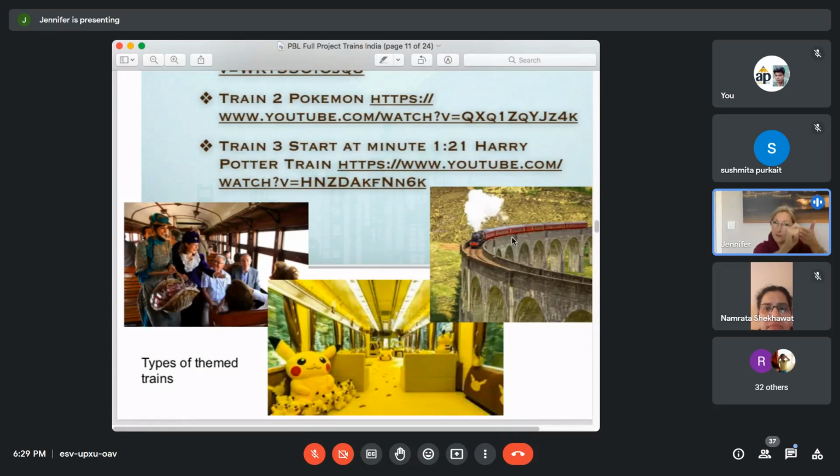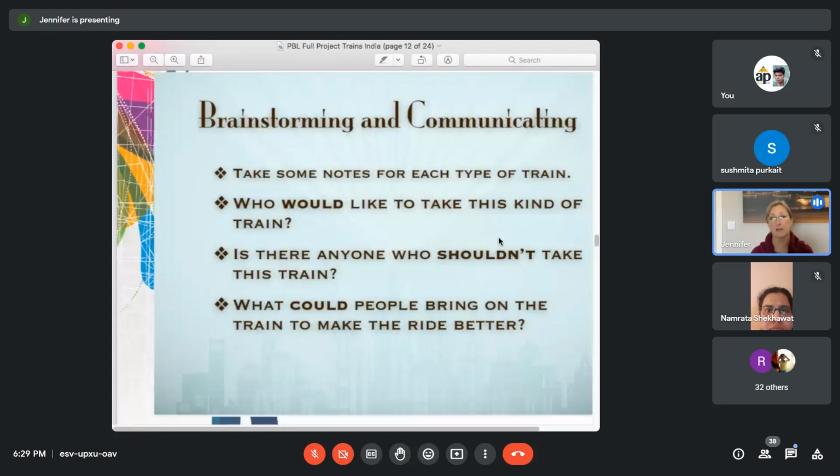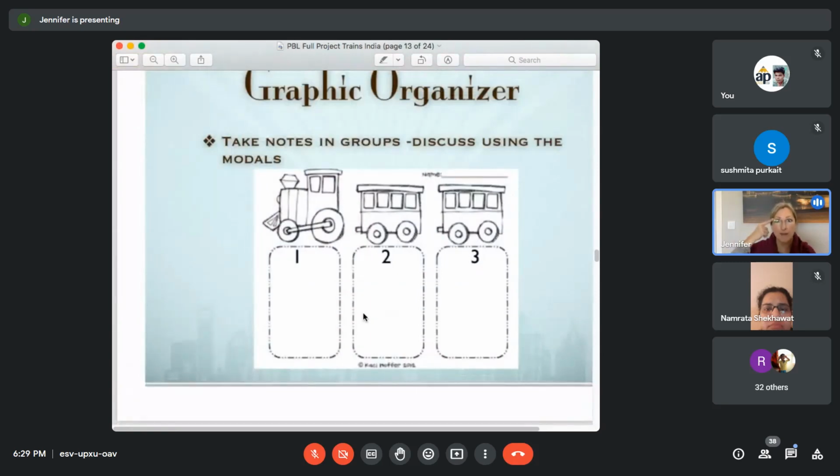And we're going to write down, some trains people ride them because they're old. Some people ride some trains because there's food involved, or because it's fun for kids, or it's related to history. Okay, very good. All right. And then we bring in a little bit of our grammar. Who would like to ride this kind of train? Is there anyone who shouldn't? What could people bring to make the ride better? Right, so we're practicing some of our grammar. And then after we fill this out, now the kids are going to think about, okay, Extremadura, we need to propose a way to get people to ride the trains in Extremadura.